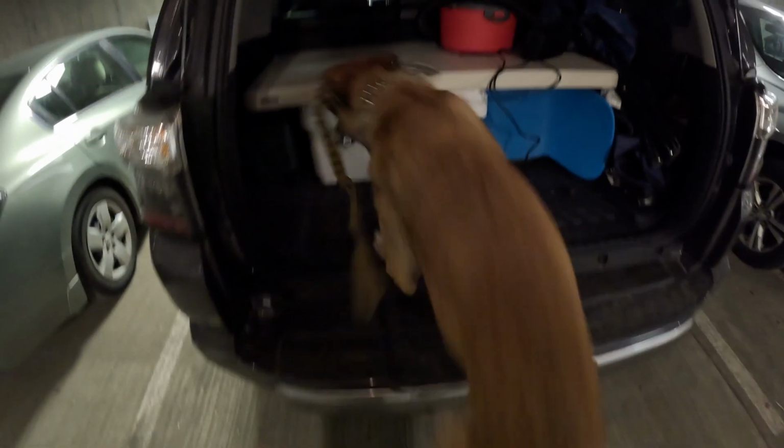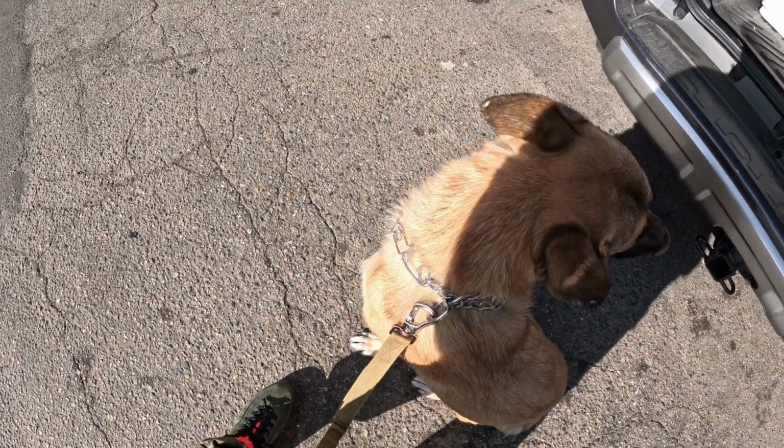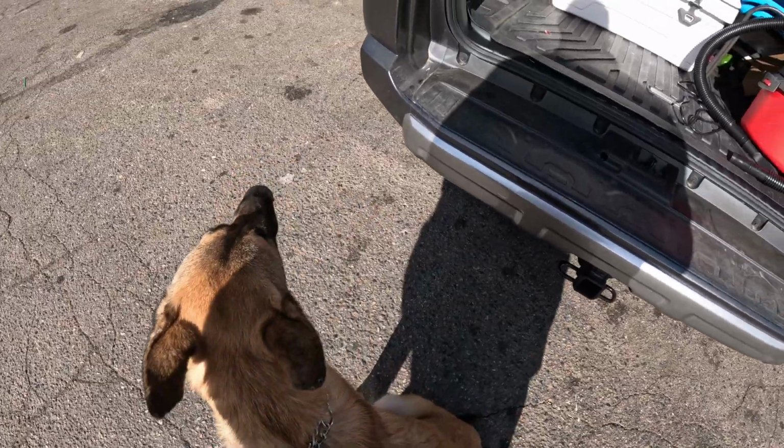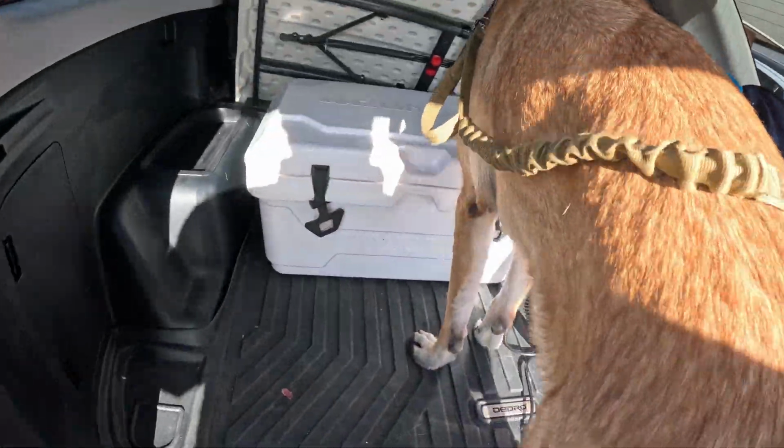All right, Tanky boy. You're the last one on. Up. That's a good boy. All right, Tank did not have enough space, so we had to readjust everything. All right, boy. Come. Go. Come. Up. There you go.